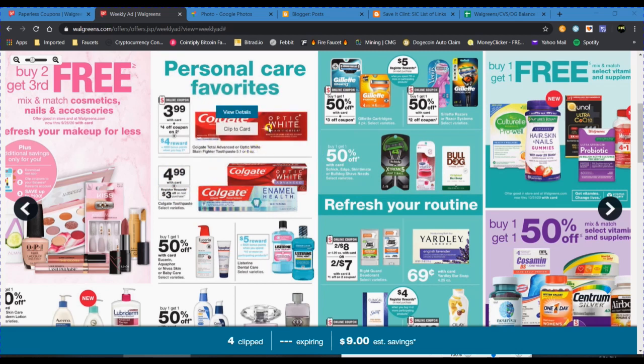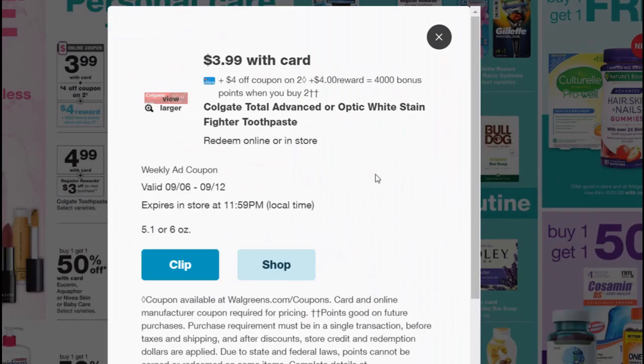Especially, it's going to be very confusing because it shows Optic White for the $3.99. There's also Optic White for $4.99. So just pay close attention. What we're focusing on is the $3.99. They are $3.99 with card, and the deal is you will receive $4 in reward points when you purchase 2 of these products. Now, there is also a digital $4 off of 2 coupon in the Walgreens app. Once you clip all that and then use the points and everything, it's going to be as though it is free, even though you will pay something out of pocket just like you did on the Crest and Oral-B deal.